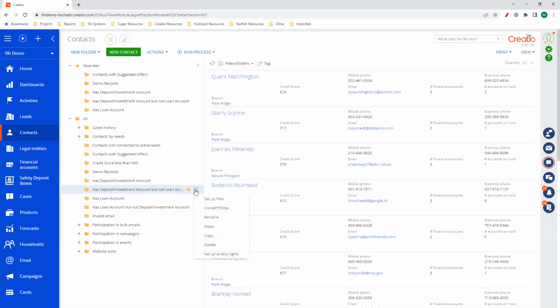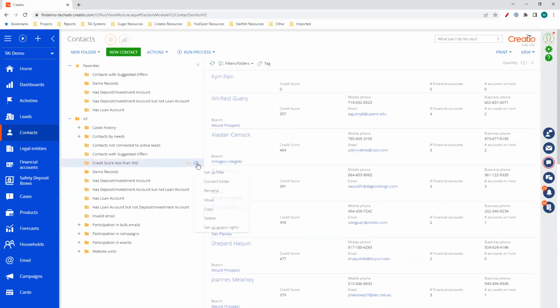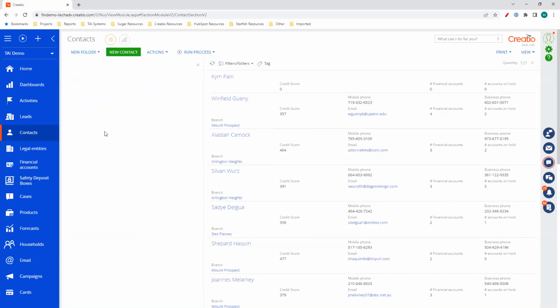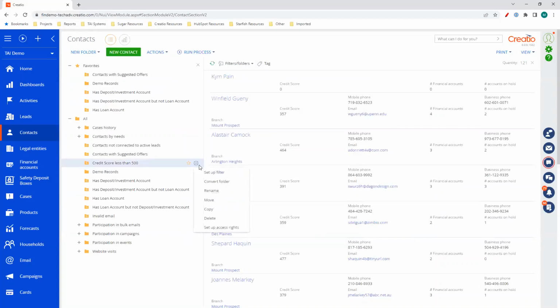So just to show you a little bit here about how easy these are to build. Here's a simple one. Credit score is less than 500. It's exactly as simple as it sounds. I just told the system that I wanted to filter by credit score and picked that value that I wanted. There's also the ability to copy built right in so that I can create different tiers if I want 500 to 750 or something. I don't know, whatever tiers I might want.